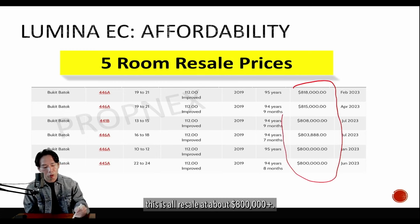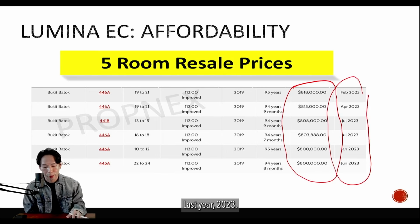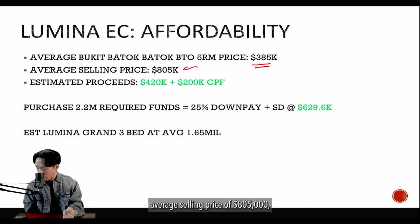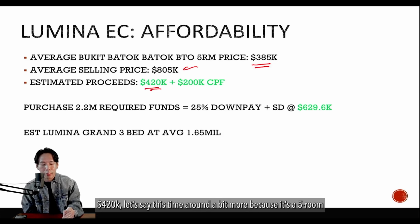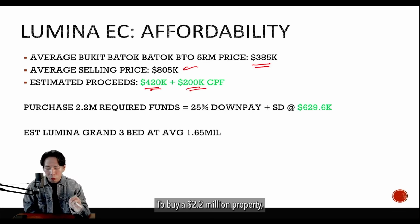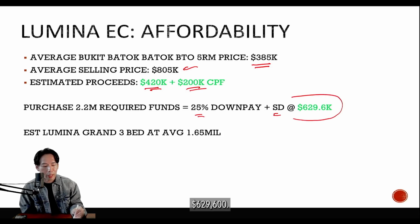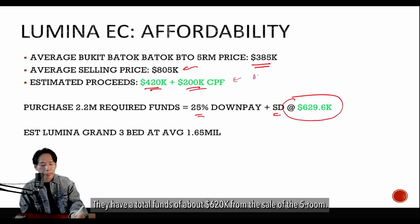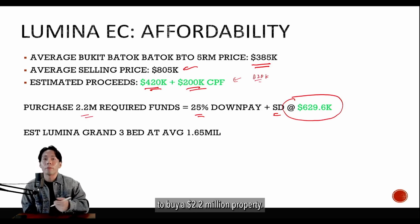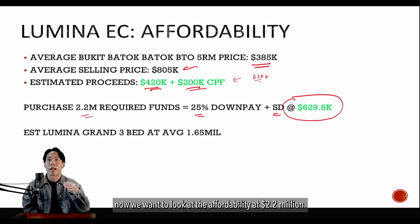Now we look at the 5 room resale prices. This is all resale at about 800,000+, all done last year, 2023. So at an average purchase price of 385 and an average selling price of 805, the estimated proceeds that they will take back is 420. Let's say this time round a bit more because it's a 5 room, they will use a bit more CPF. Total take back about 620,000. To buy a 2.2 million property, the down payment required, 25% plus the stamp duty, is 629,600. They have total funds of about 620k from the sale of their 5 room. So they just need to top up another 9,600 to buy a 2.2 million property. Now we want to look at the affordability at 2.2 million.